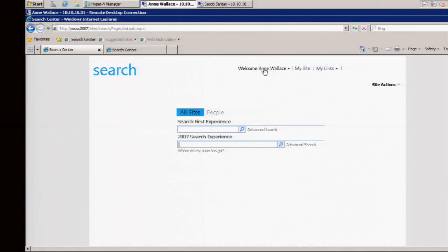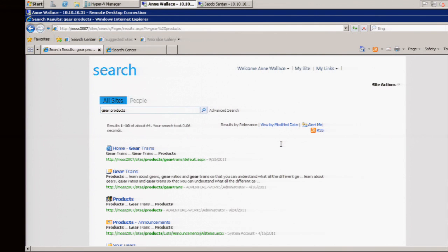So to start off on her journey, she goes to the 2007 search portal, types in gear products, and hits search. So again, this is out of the box. Unfortunately or fortunately, it's very familiar to you, a search results interface that is provided by 2007 Enterprise Search.